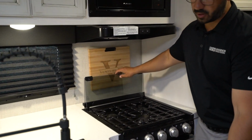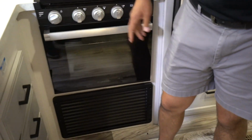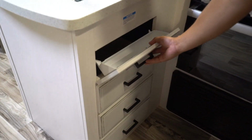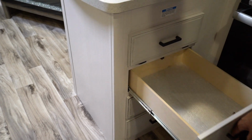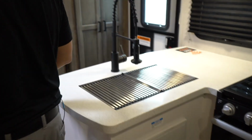If we take a look in front of the sink right up here, I'll hit these real quick, then we'll go around to the other side. So you see this top one is just a drop down. The next three, though, are good sized drawers. So you have a spot for flatware, towels, whatever else you've got to put in there.